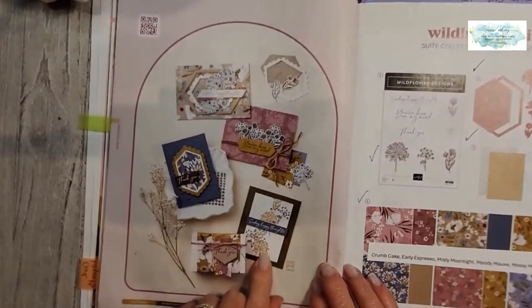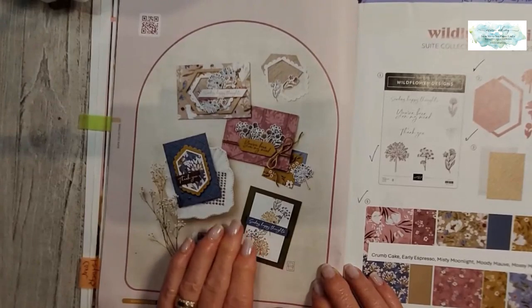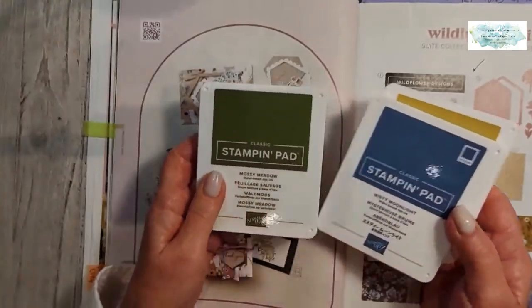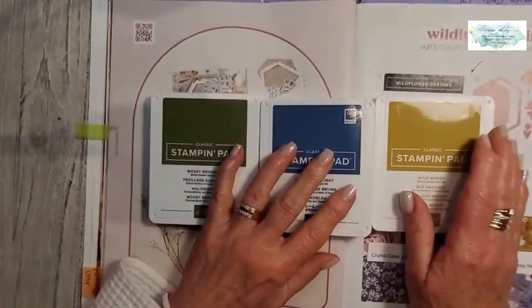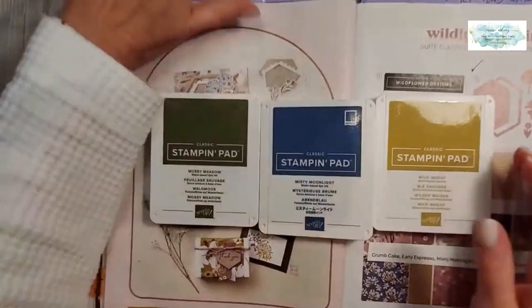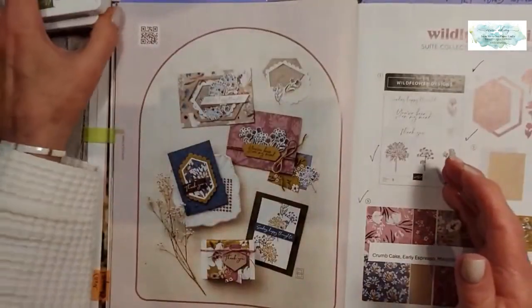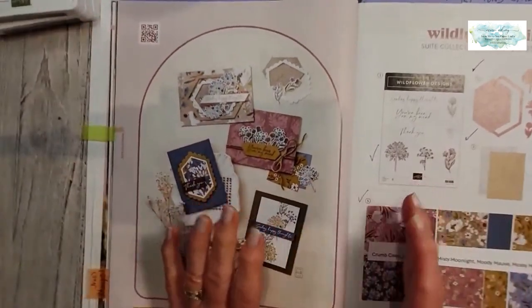I don't do a lot of simple stamping, but for new stampers, I think it's really important to know that you just need inks. So these are the inks I'm going to be using. I've got Mossy Meadow, Misty Moonlight, and Wild Wheat. So you need inks. You, of course, need stamps, and then you need paper, and you can make a card. So those are really all the supplies that you need. You don't have to worry about designer series paper necessarily, or ribbons or embellishments. You can just do some real simple card making.